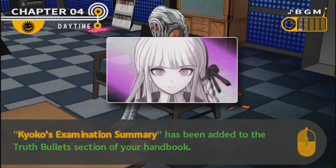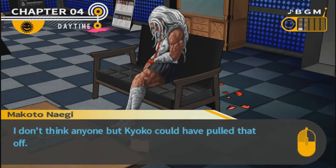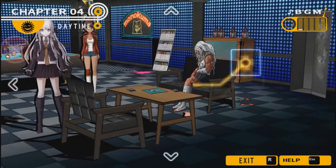I can't believe she was able to learn all that just by looking at the body. I don't think anyone but Kyoko could have pulled that off.